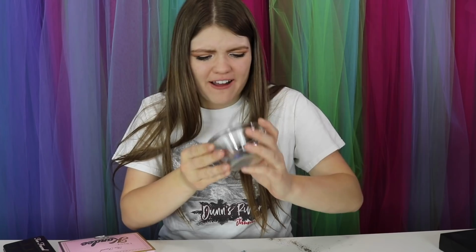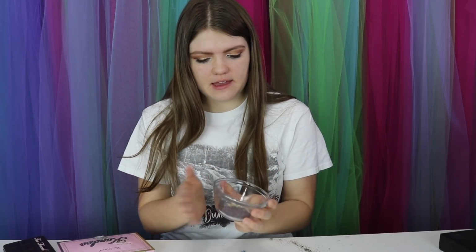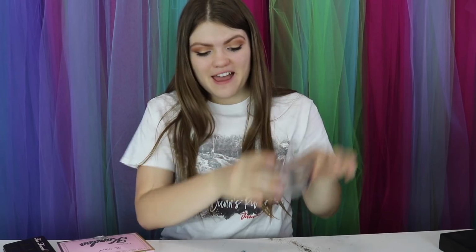Alright guys, I am back. I just finished up with that palette and this is what the eyeshadows look like so far. It looks very, very dark for some weird reason. I think it's because of all the browns in the palette. So I'm gonna shake it up a tiny bit. Ooh, this might be a dark eyeshadow. I don't know though, it might be very shimmery. I'm hoping that it won't turn out like dirt. That's what it looks like so far.